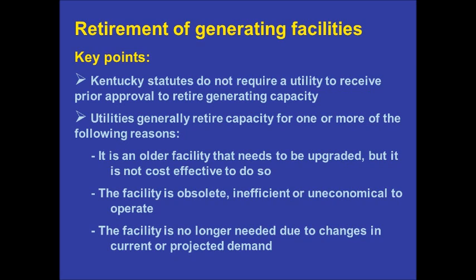A utility may determine that it costs less to close the plant and replace the power than to construct the required upgrades. Even if upgrades are not required, older power plants may become obsolete, inefficient, or simply too expensive to continue maintaining and operating them. If a utility's need for generating capacity is reduced, either through the loss of customers or because of improvements in energy efficiency or other factors that reduce demand from existing customers, some generating capacity may become unneeded to meet the utility's needs. In that case, the utility may try to sell the power elsewhere, but if that proves impossible or uneconomical, it could choose to retire some generating capacity.